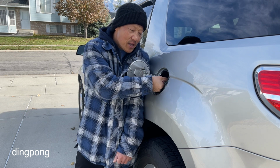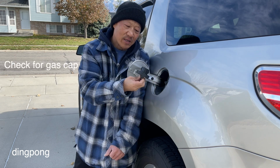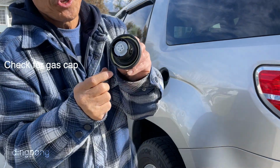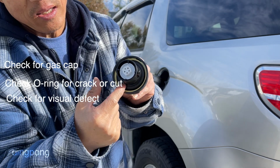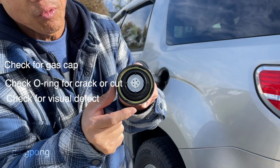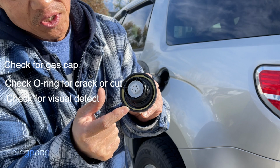And another thing you want to check for is this gas cap right here. You want to check to make sure that the O-rings right here, the rubber piece, is completely intact with no cracks or damage signs or things like that, which this one is not. And so you want to check that.